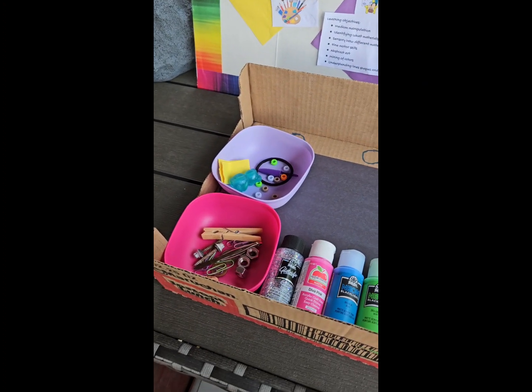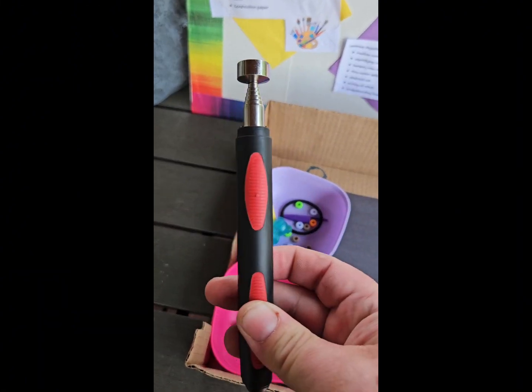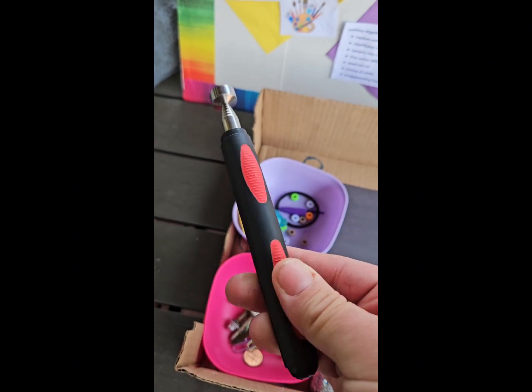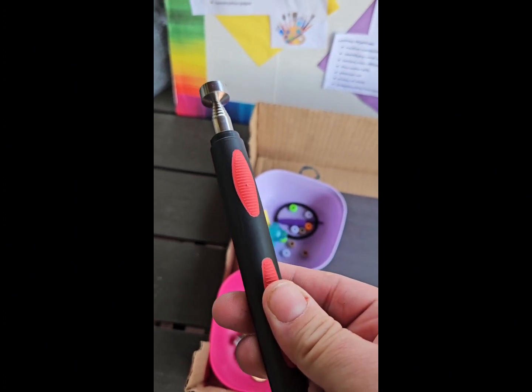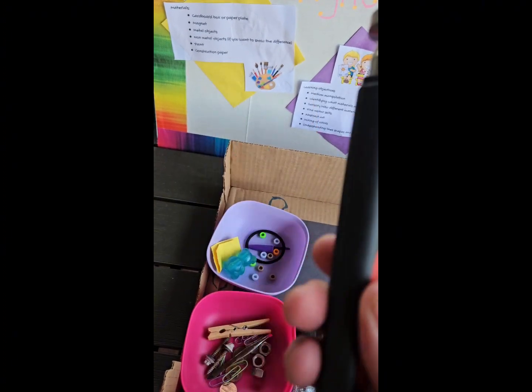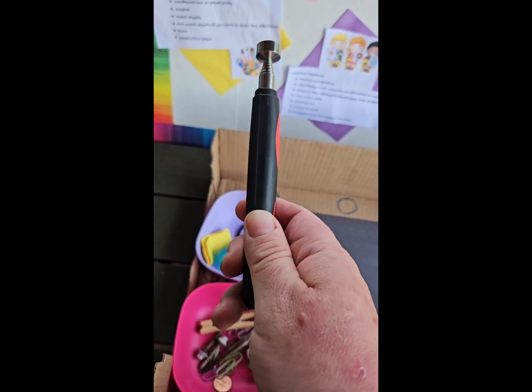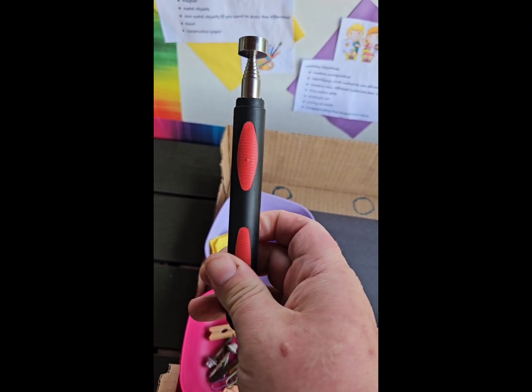So either that cardboard box or paper plate, and then you need a magnet. This one you can just get at a hardware store, but there are other types, so you can get craft magnets and glue them to something to make a wand or something like that. I just liked that this was a sleek little handle. I thought it was good for little kids' hands.